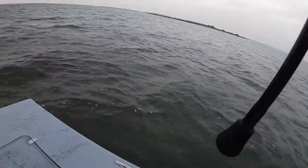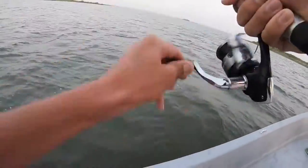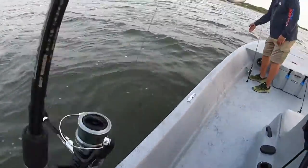Oh no, left-handed. You can do it. All right. With a bait caster, I use my right hand. With the spinner, I use my left hand. Let's see what we got. That's sick. Oh, cool. Is that a key?